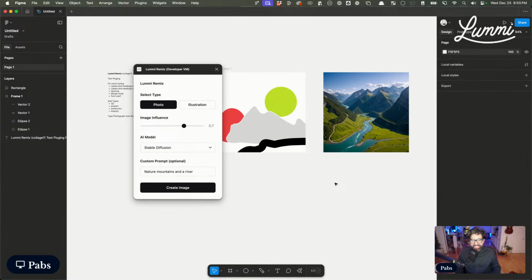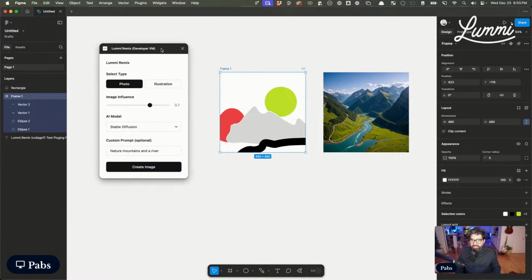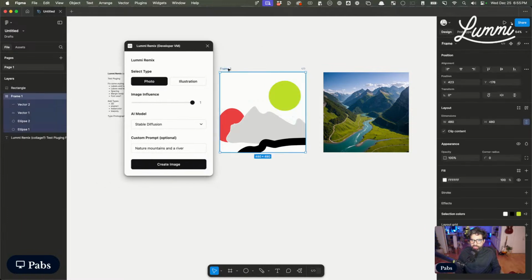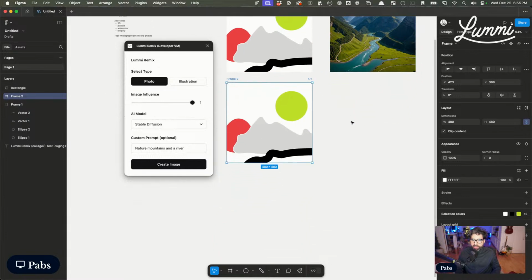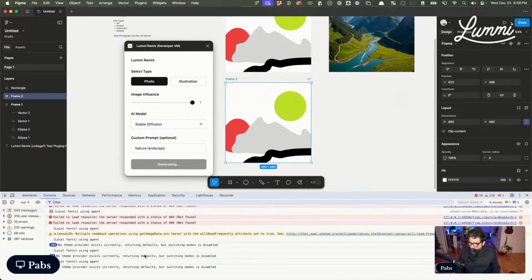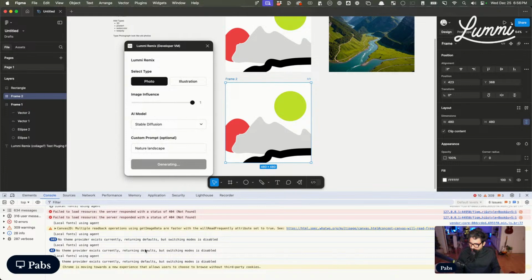Dude, I don't think that's what we wanted. Something weird is going on. It should have gotten this. Let's change it so the image has a bigger influence. Let's duplicate it. So that's what happened. That's not okay. Let's put nature landscape and use Stable Diffusion. Let's put the image influence higher, at 1. So let's see what is going on down here in our console.